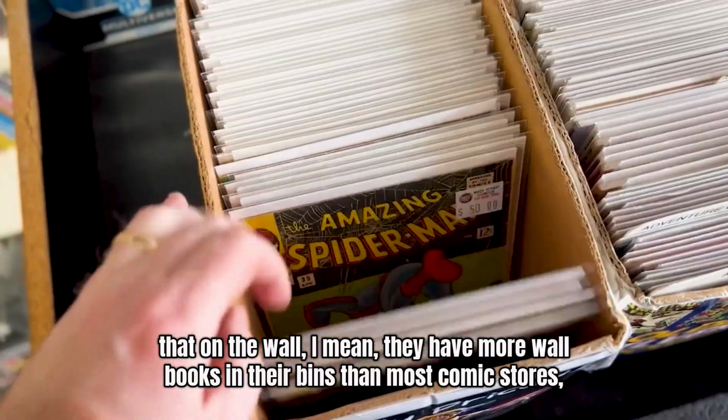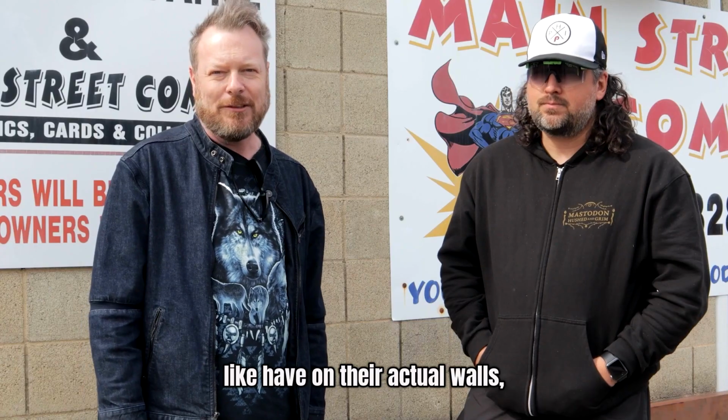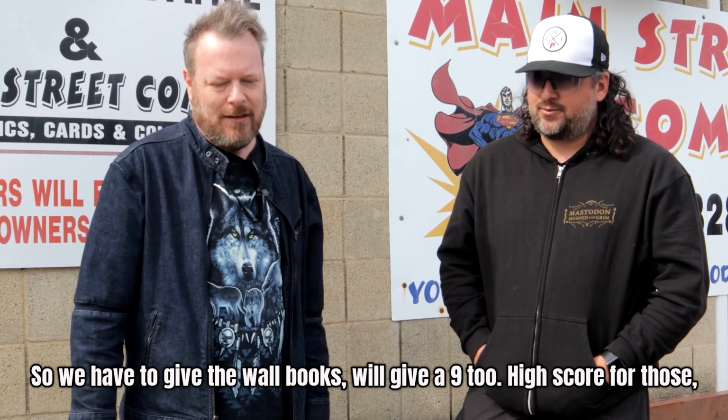I mean, they have more wall books in their bins than most comic stores have on their actual walls, which was definitely something that we're not used to. So for the wall books, we'll give a 9 too. Nice score for those, for sure.